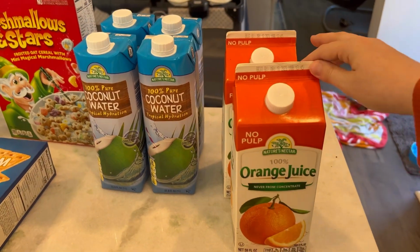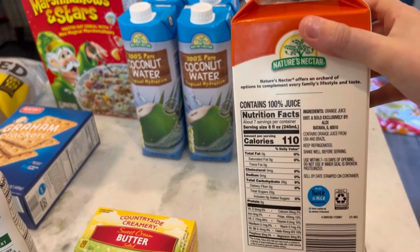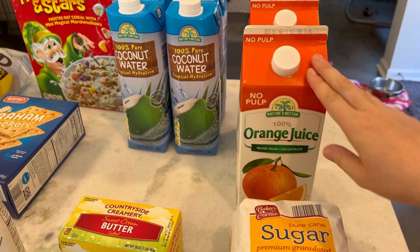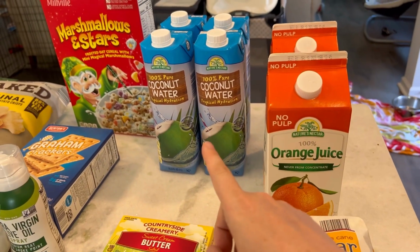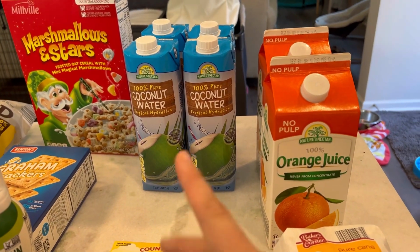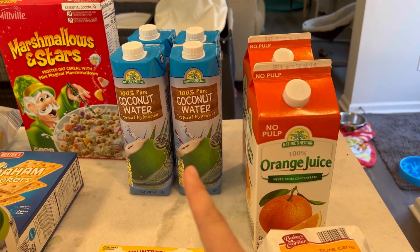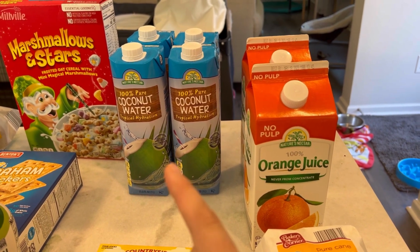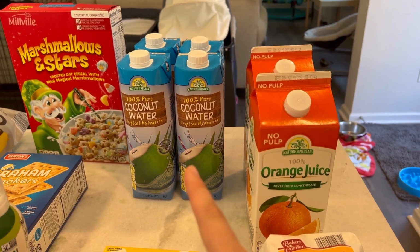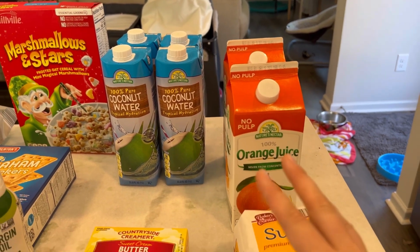So 2 containers of orange juice, and these ingredients, it literally just has orange juice in it, which I like. And that's why I also get my coconut water at Aldi, because my husband was like, oh, well, you can get this at Sam's, but the one at Sam's has additives in it. So I like getting it at Aldi. It's like $4, I believe. I'll put the price in the comments because I'm not actually sure now that I think about it how much this is. But I like that it's just one ingredient, so you know what you're getting with that.